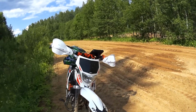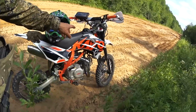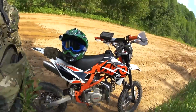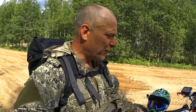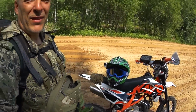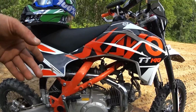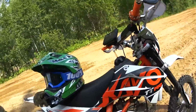TT140. As you can see, I have a pack that weighs about 14 kilos. The bike is a Kayo TT140, 140 cc's, and I replaced the Yamaha TW200 with this guy. So this is a test to see if it's a good wilderness bike. Of course, it's a light bike, and I'm going as light as I can while making a video. It has 13 horsepower for 76 kilos, which is 50 kilos lighter than the Yamaha.